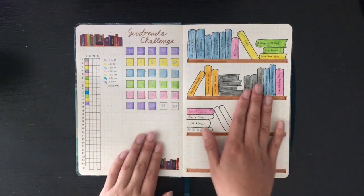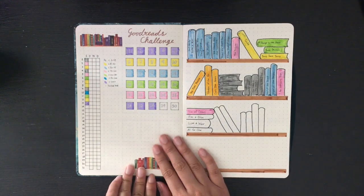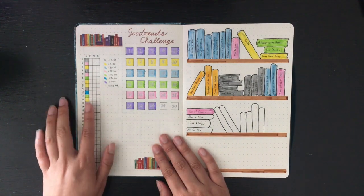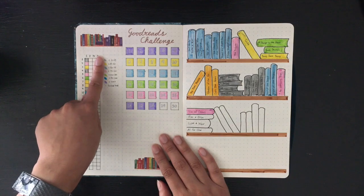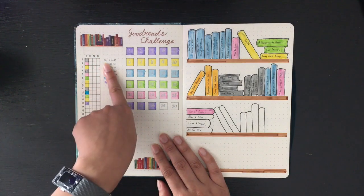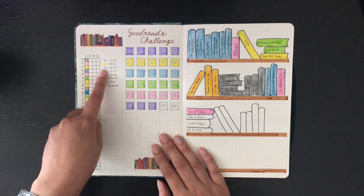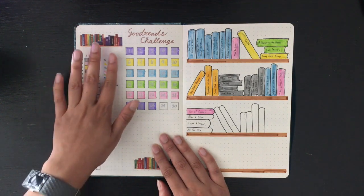And then we have my reading pixels. I saw this online and I really liked how it looked. So you do a color for a certain amount of pages. For example, for me, gray is 0 to 25 pages read, yellow is 25 to 50 pages read, light blue is 50 to 75 pages read, and so on and so forth.